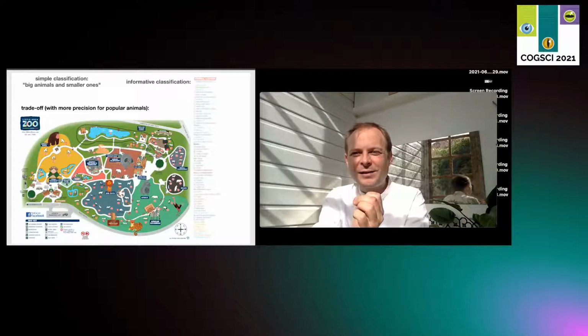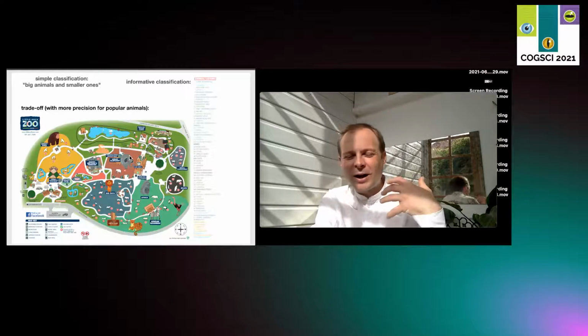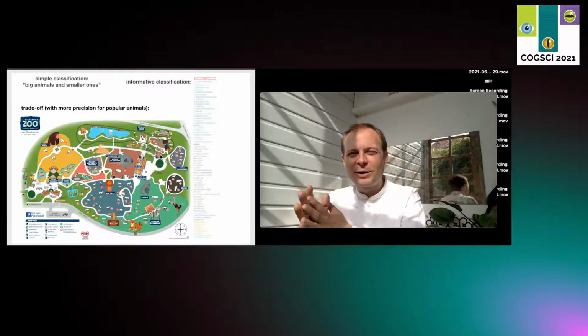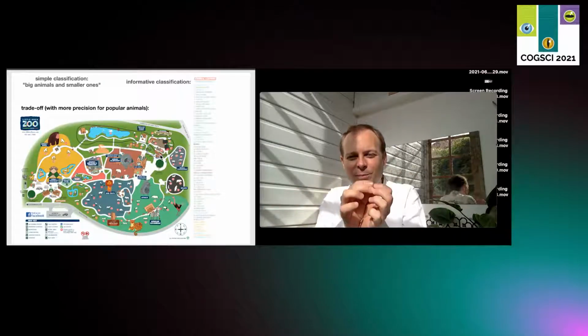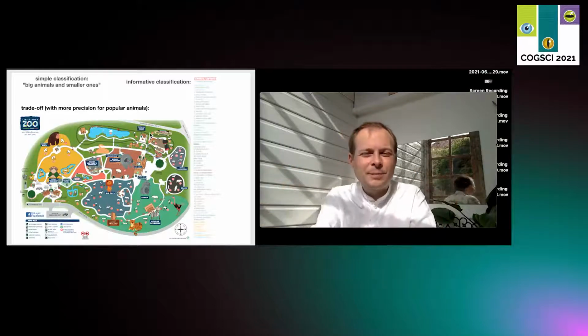There are more precise classifications for popular or interesting animals like the elephant here, whereas other less interesting animals are put in mixed bag categories like small carnivores over there. So the way that the map solves this trade-off between simplicity and informativeness is by being much more fine-grained for popular animals and much more coarse-grained for others.